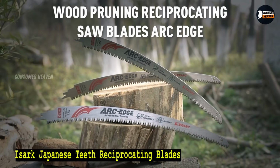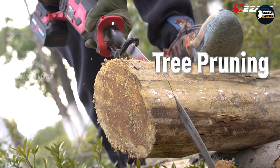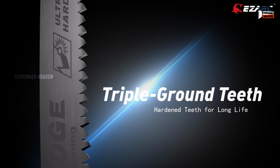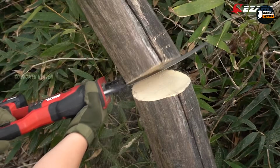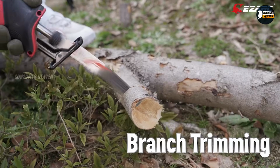Isarc Japanese Teeth Reciprocating Blades. Designed with aggressive curved teeth, these blades cut faster and smoother through wooden branches. Ideal for pruning or rough cutting tasks, the steel stays sharp longer. Cuts feel effortless. They're built for heavy use. Vibration stays minimal. Performance remains consistent over time.